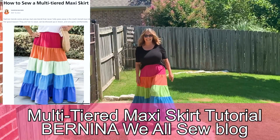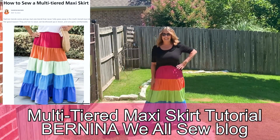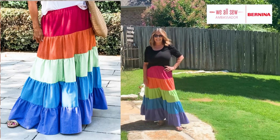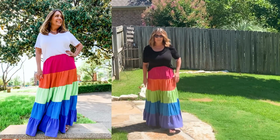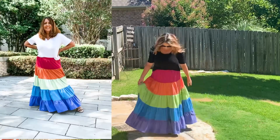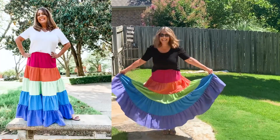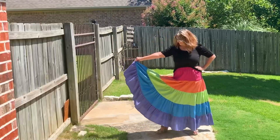This maxi skirt is one of the projects I created for Bernina for the We All Sew blog as part of being a Bernina ambassador. I sewed mine with 5 different colors, but you could certainly sew this in 1 color or 5 different patterns. This fabric is a lightweight quilting cotton. The tutorial has every step you need to create one yourself.